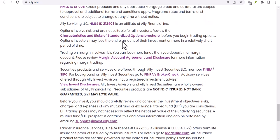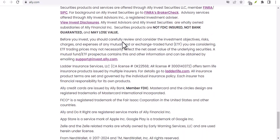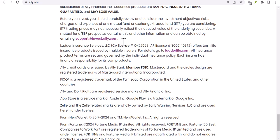Phone payments. You can also make a payment over the phone by calling Ally Bank's customer service number. Here's a bonus tip for you. Always keep a copy of your payment records. This can be helpful for tracking your payments and resolving any potential issues. You can usually find these records in your online account or by downloading a payment history statement.